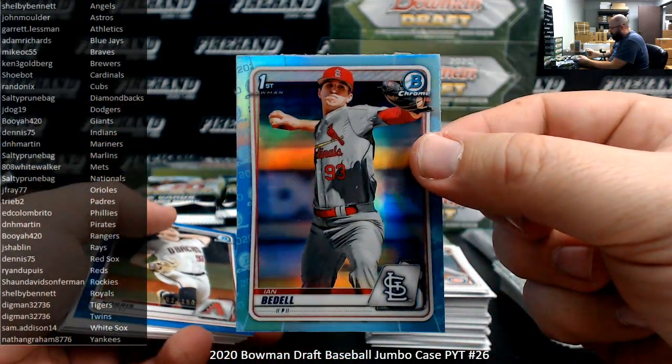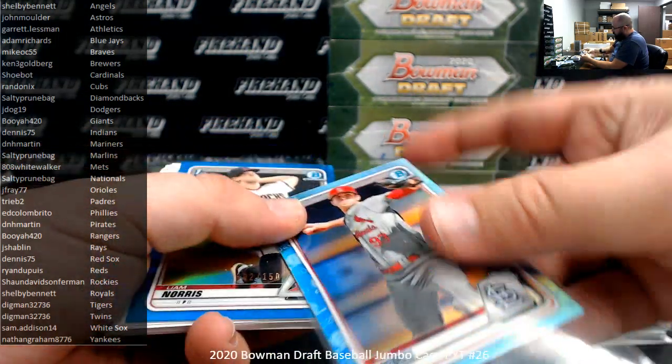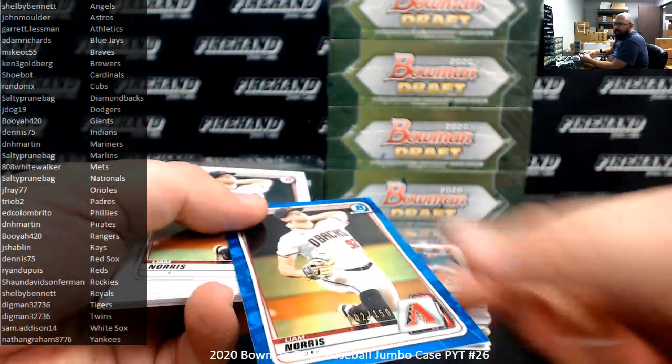Ian Bedell, sky blue refractor for the Cardinals. Cardinals going to Shubat. And I got a blue refractor to 150, Liam Norris, Diamondbacks, going to Salty Prune Bag.